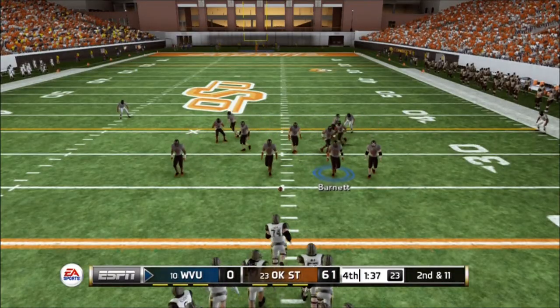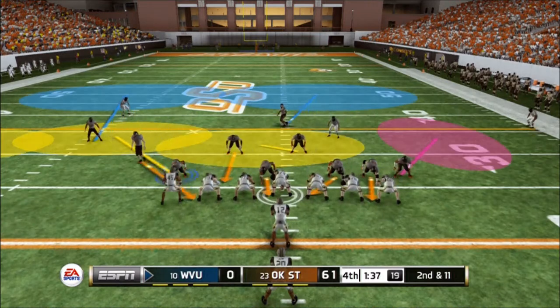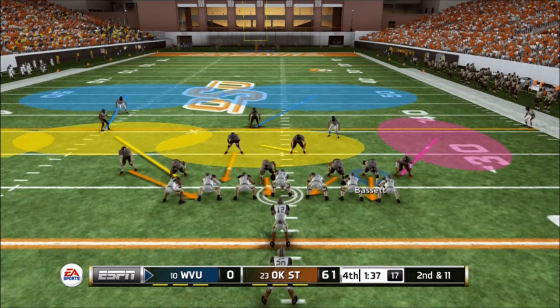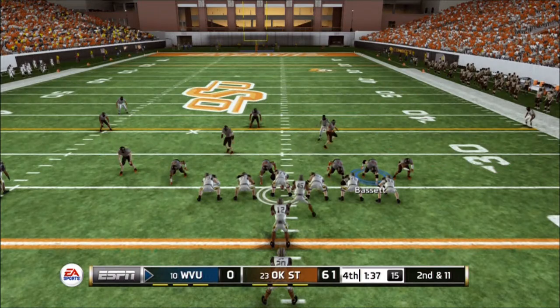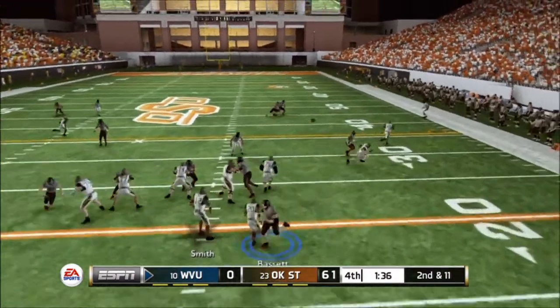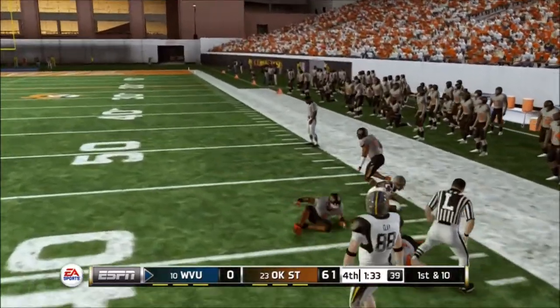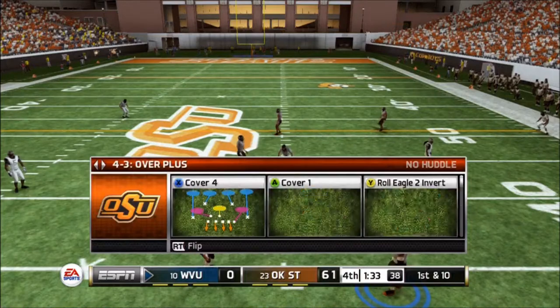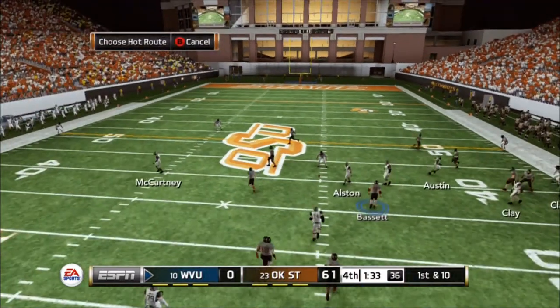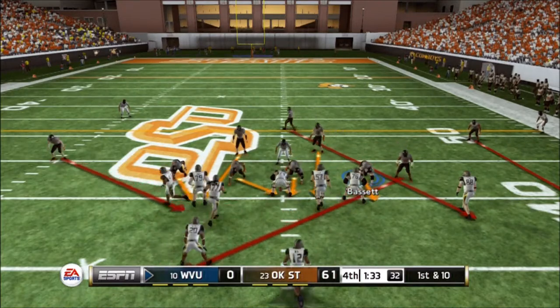From their own 24-yard line, second down. Tackle made at the 41. It's a great job here by the quarterback of recognizing the outside linebacker blitz and delivering the football for a first down. Just under two to go in the game.